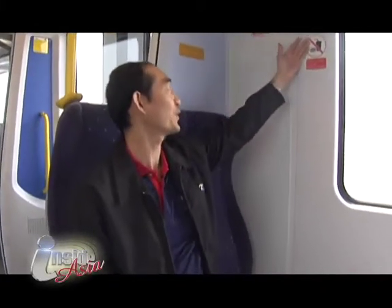Smoking is not allowed in the area. And how about drinking? Drinking also is not allowed in the area. You can see we have no smoking, no eating, drinking, or no flammable goods posted in the train.